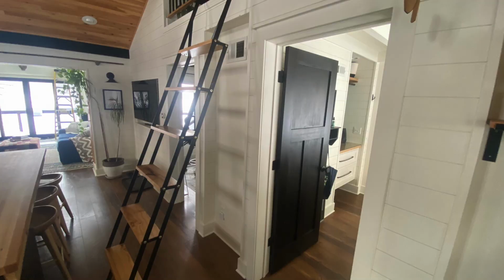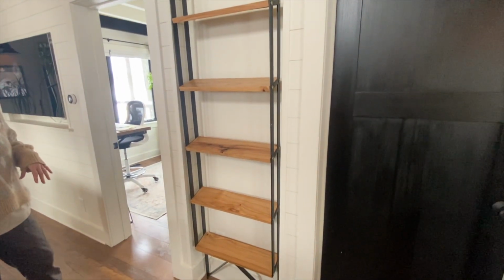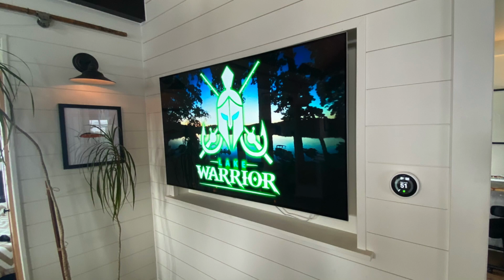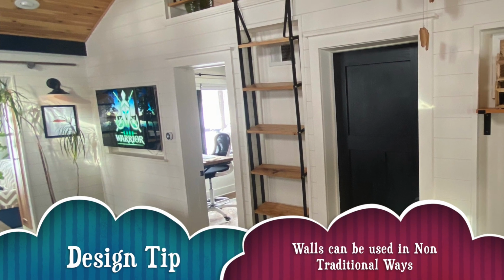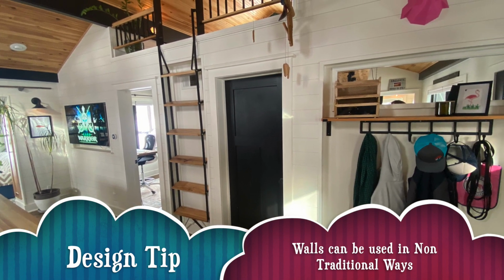Right here, we wanted this ladder not to be a trip hazard, but we needed the ladder. So you can see we used a couple inches. We recessed that in for ladder storage. And then over here, we had a little extra room to recess in this TV so it doesn't stick out. So it lets our aisle be nice and wide, so nobody bumps into anything and everything's nice and tucked away.